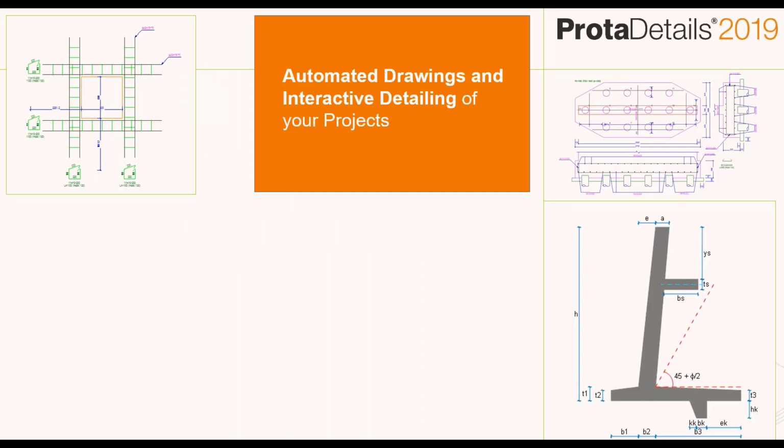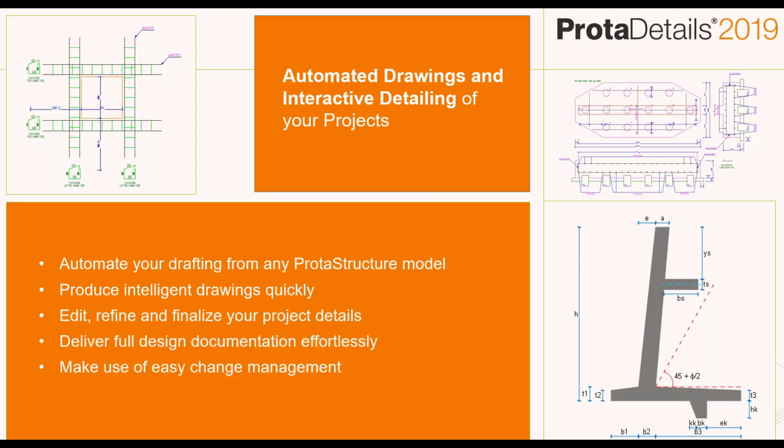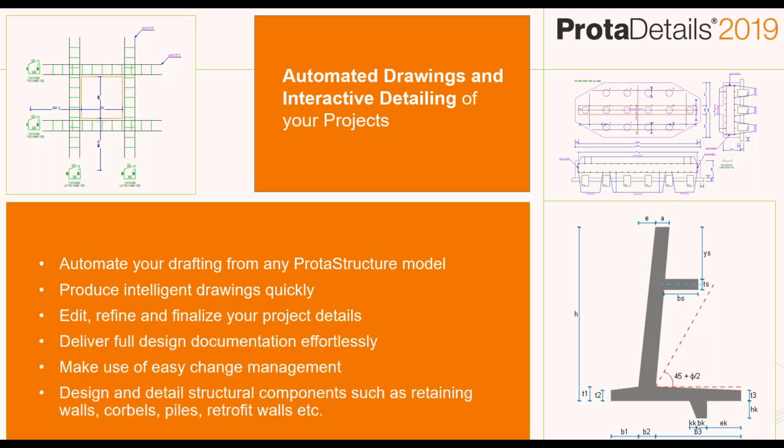Before starting, let's briefly explain what ProtaDetails was actually made for. ProtaDetails is a combination of engineering and detailing tools developed on top of a CAD infrastructure. So first, it's actually a CAD software at the core, but it also allows you to create and organize all structural concrete detail drawings in one go. It also offers design and detailing macros along with an intelligent parametric rebar generation system.